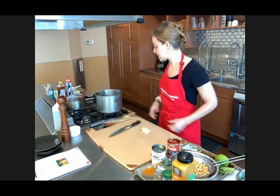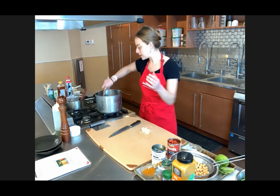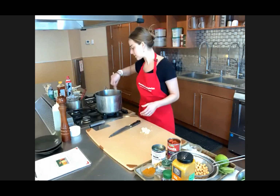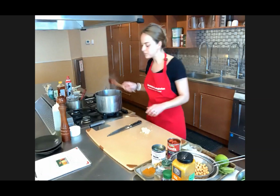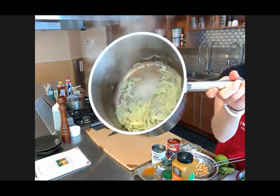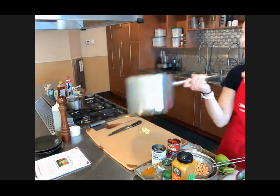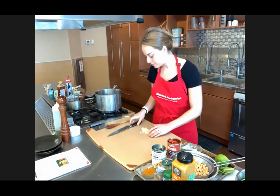All right, so I'm just mincing that up. We've got our onions sauteing here, and I just cut it into a simple slice across, nice and thin. So it was a really simple cut. I'll show you guys what it looks like in here. Right? So nice, simple slice. And you can see they're starting to soften.